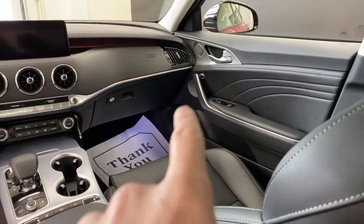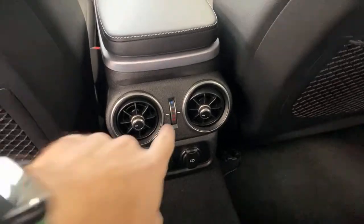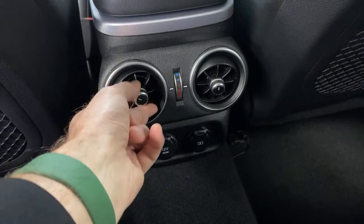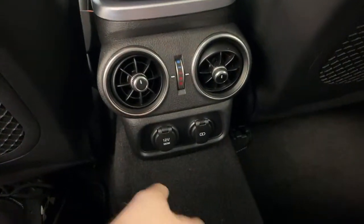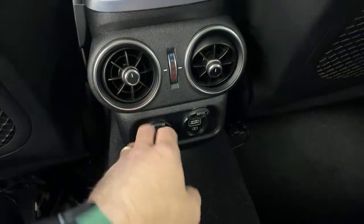Speakers we were talking about, there's one there, and one there, and the same thing in the front, one, two, and three. So lots of speakers here. As we look in the back here, vents here, just like the front ones, they're on now. They were turned off, and I should point that out. Any one of these circular vents, you can turn it here and hear a click. That turns them off and turns them back on. And of course, you can adjust the temperature there. And there's two sockets down here, 12 volt and a USB port.